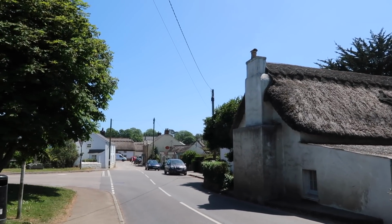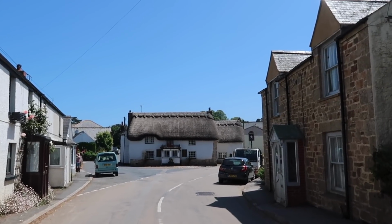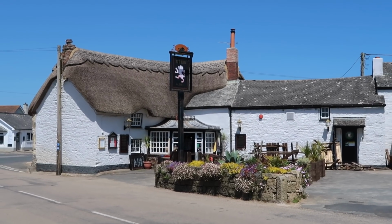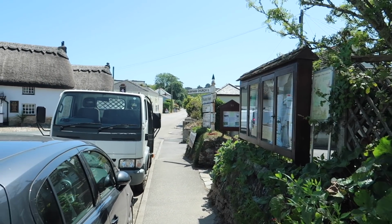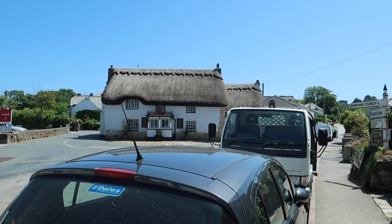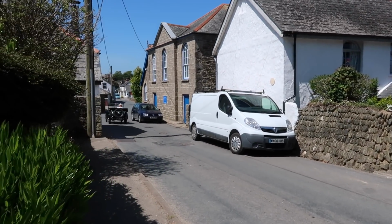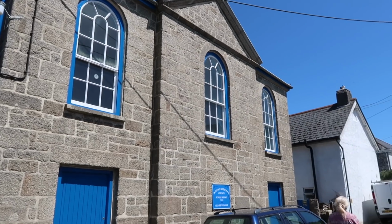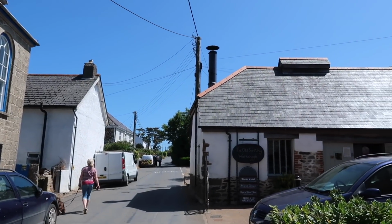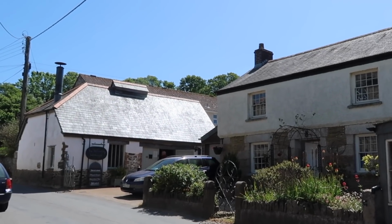Look out for these four interesting buildings in Mawnan Smith. The Red Lion Pub, a traditional thatched, cobbled public house that was already a well-established hostelry in 1717. When landlord Walter Lory died that year, he left a large number of goods and chattels. Mawnan Methodist Chapel was granted a licence for public worship in 1815. The schoolroom was added in 1901.